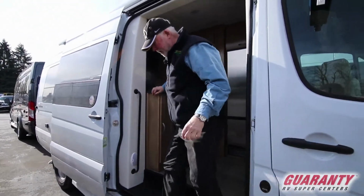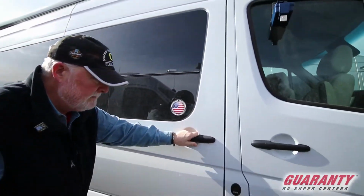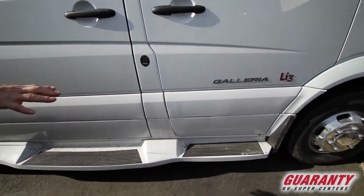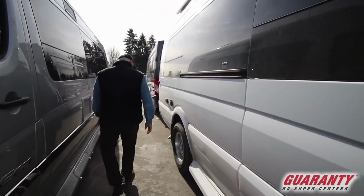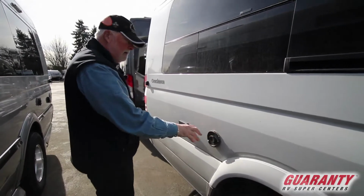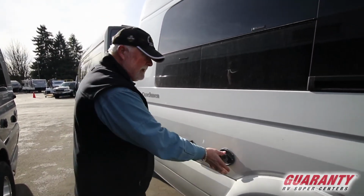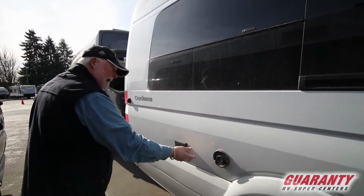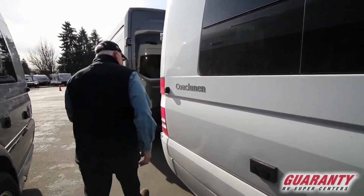We have a nice electric awning. I pointed out earlier, the nice running boards all the way around, plenty of room to get in and out. Got your wheel liners, Truma exhaust. Now, unlike the other heaters, this doesn't have a lot of heat to it. It's very low, so you don't have to worry about getting close to this and getting burned. Electrical outlets on this side.